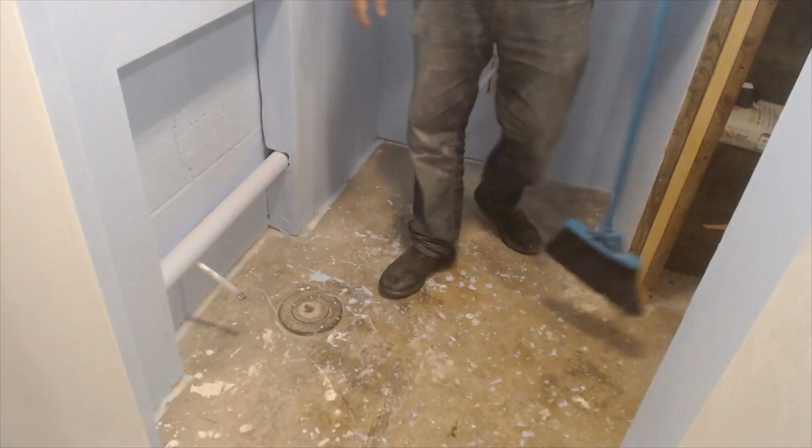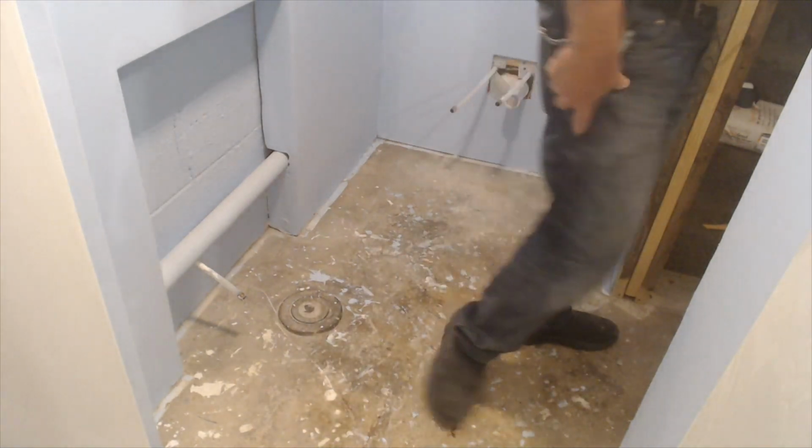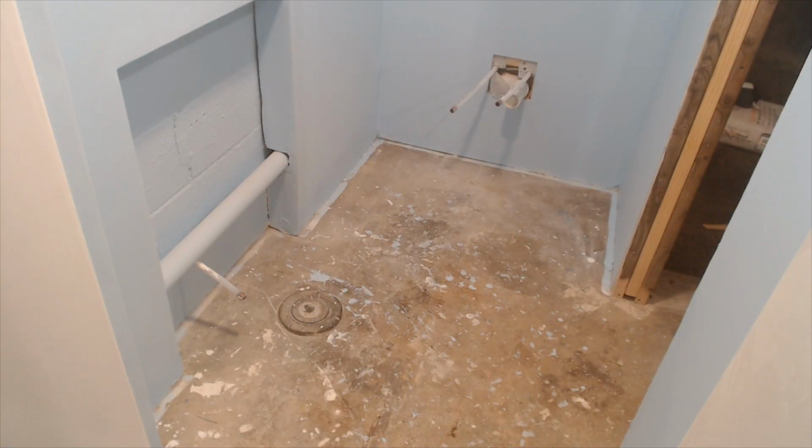Okay, so now I got to learn this new thing. I got a new spacing system that's supposed to space and level them at the same time. But I need a drink of water.